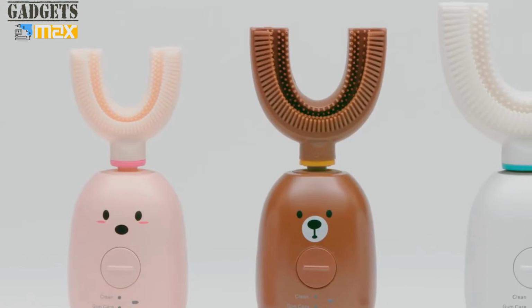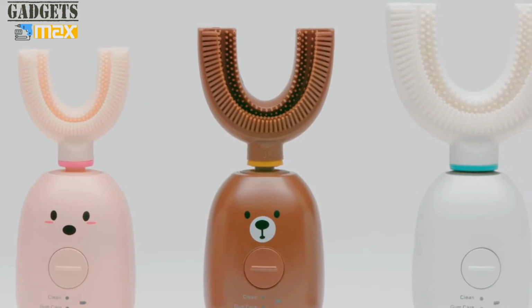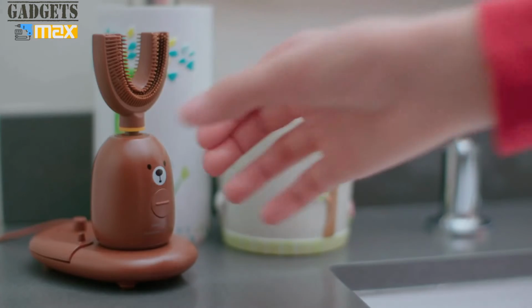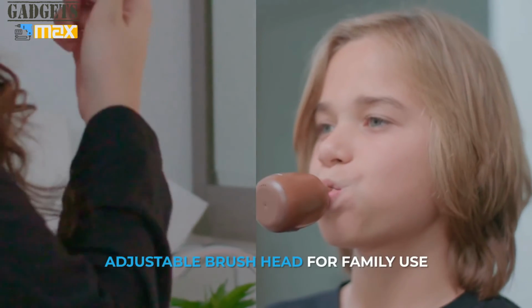Adults can set the vibration frequency to 31,800 to 40,000 per minute. Kids from 2 to 6, 18,000 to 21,800 per minute frequency. The Babahoo X1 brush head uses FDA-approved liquid silica gel, which is safer and more hygienic than the common electric toothbrush. Plus, you can share the same brush body with the whole family.